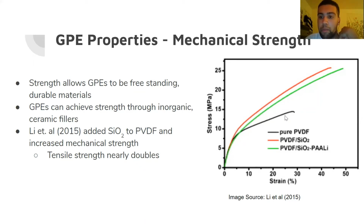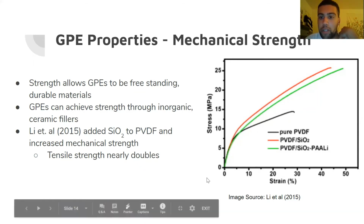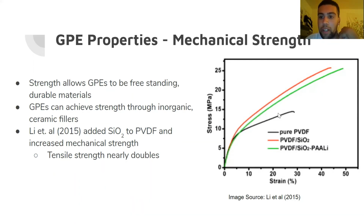You have a stress versus strain curve of pure PVDF in black with a tensile strength of about 13. And you have the red here, which is PVDF with silicon dioxide added to it, which has a tensile strength of about 26. So it increased it twofold.